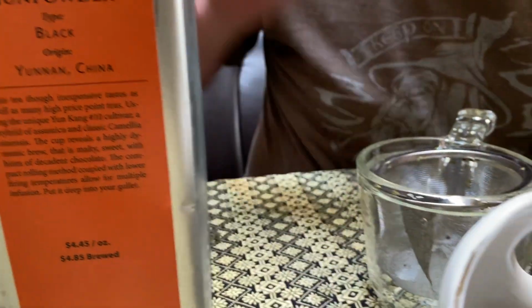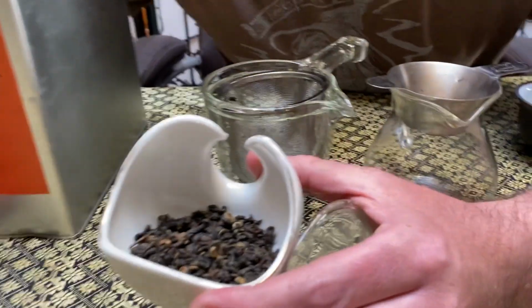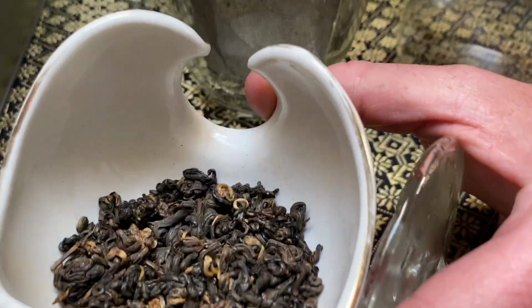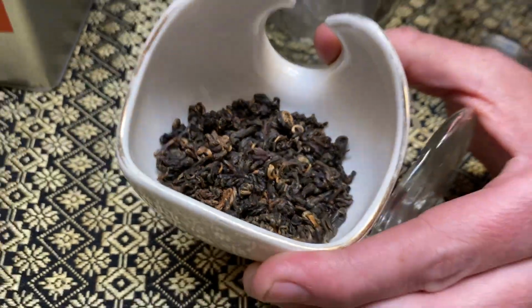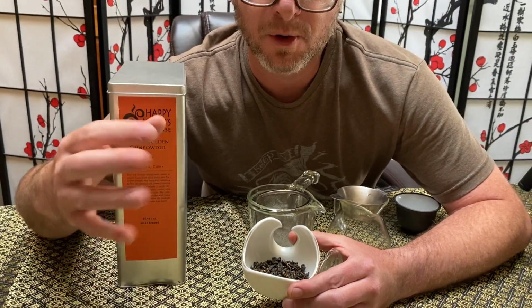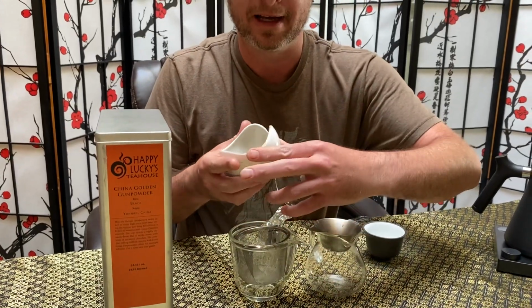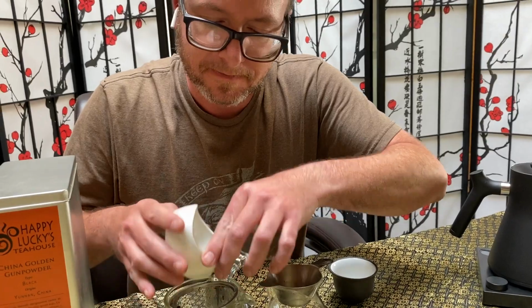Now, gunpowder, I know people love to think this is some reference to the caffeine level, but it really has to do with its shaping. Back in the old days, it was put in a wok and then stirred with a circular motion. And as the heat evaporated the moisture out, the leaves would curl up on themselves, becoming like old world gunpowder pellets. This is now done mostly in a machine.